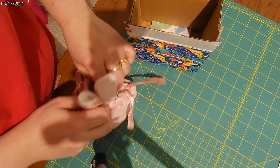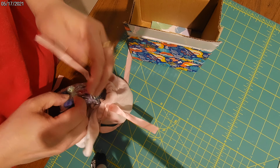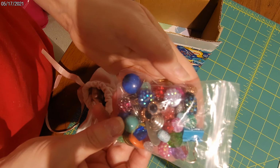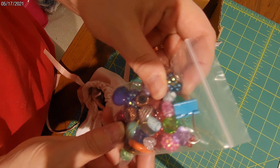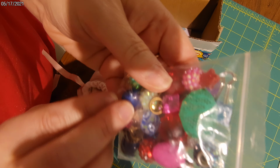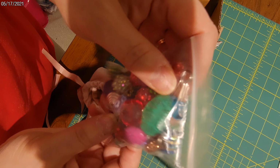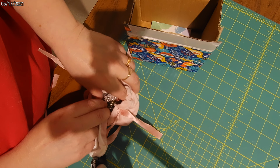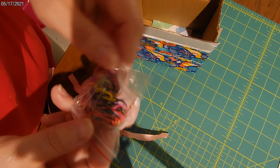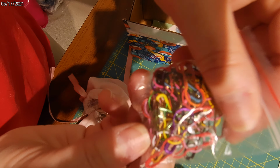I have to use some of those in my journal for the quilting when I actually get the dang thing started. Maybe next month. I keep pushing it back. Oh, a bunch of cool beads. Oh, look at them all sparkly. Oh, I like those ones. Pink. Charms. Cute. Aha! Bulb pins. Thanks, Carlene. I love all the colors.